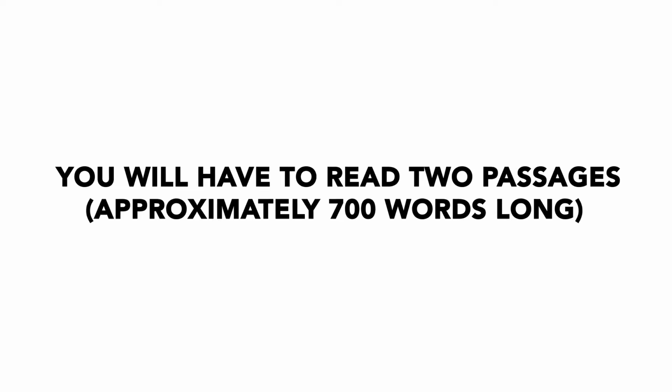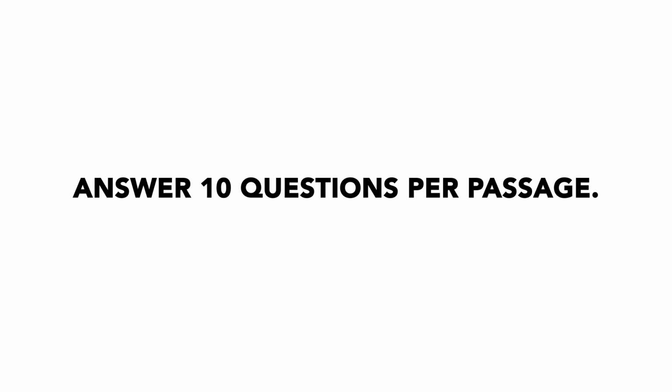And after that, I'm gonna continue with your plans, so you will have details on what to do on day 2, day 3, etc. till the end of the second week. But let's dive into the test structure first. The first part is a reading. In this section, you will have to read 2 passages, approximately 700 words long, and answer 10 questions after the passage.